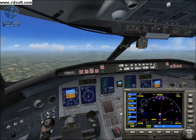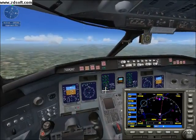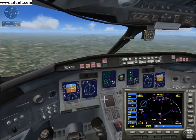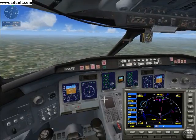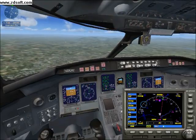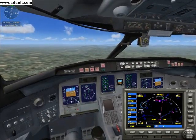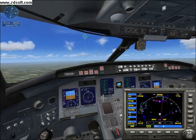Orbit 526, contact Glasgow approach on 119.1. Orbit 526 switching. Thanks. Glasgow approach, Orbit 526 with you. Orbit 526, Glasgow approach. Good morning. Reduce speed to 210 knots. Expect vectors for the visual approach, runway 23 at Glasgow. Glasgow altimeter 29902. We're below our assigned altitude. Climb to 6,000 feet. Slowing to 210 and we'll expect the visual for runway 23, Orbit 526.